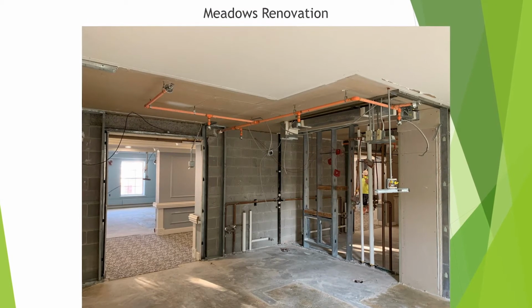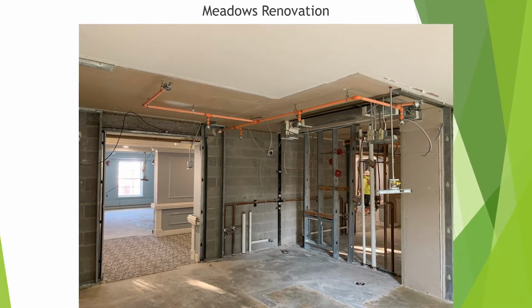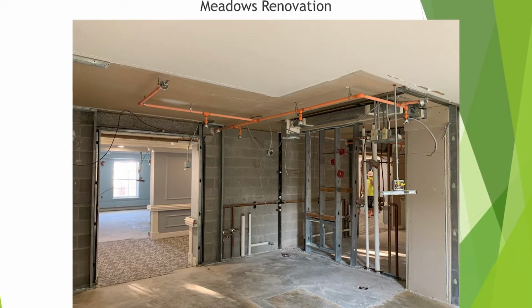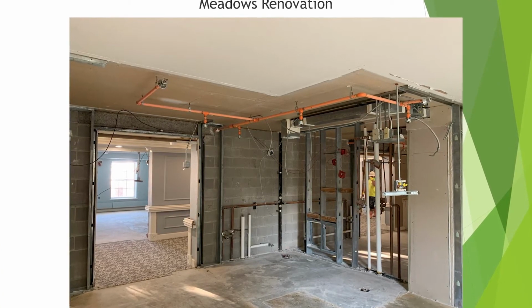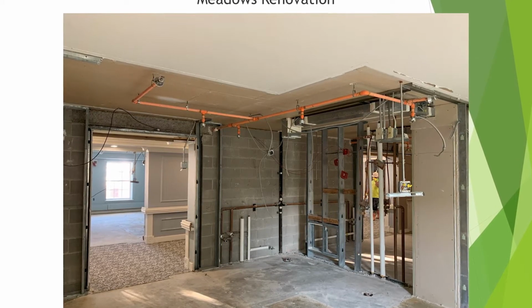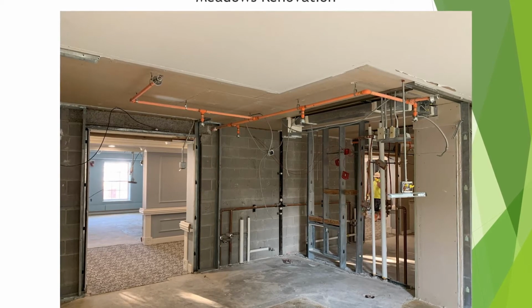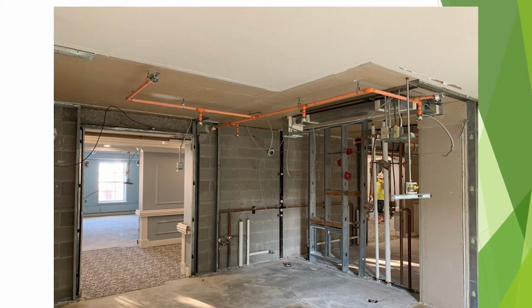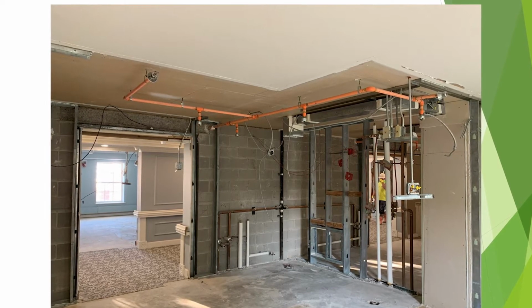This next picture is of the typical resident room, the current state that it's in. As you can see, everything's stripped away. We've demoed the ceiling, all of the flooring is stripped away. What you're looking at used to be the bathroom, so you see a bunch of pipes in there for the plumbing. Now that we have everything exposed, we're getting to that point where we're going to start to put it back together. We're continuing right on schedule on 2.2 right now, and it should look pretty different when we have pictures for you next month.